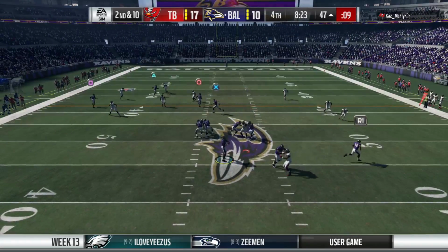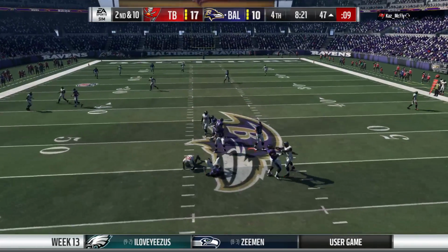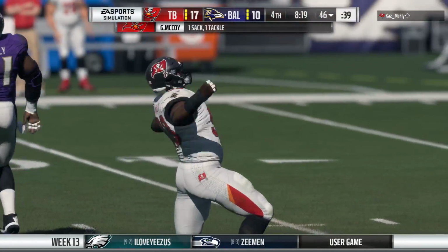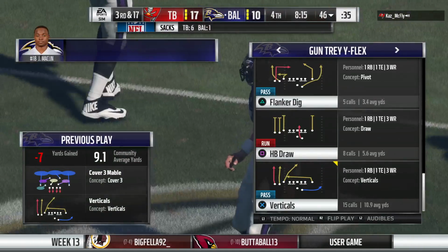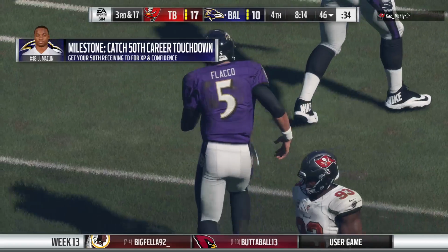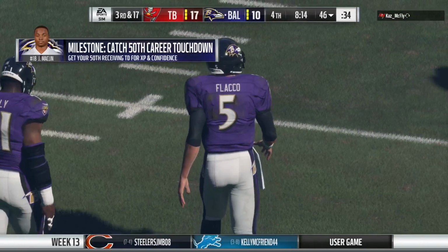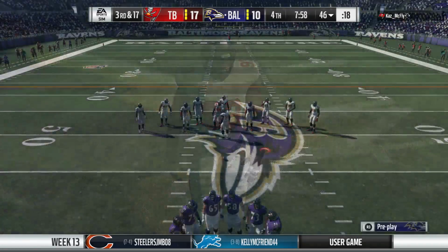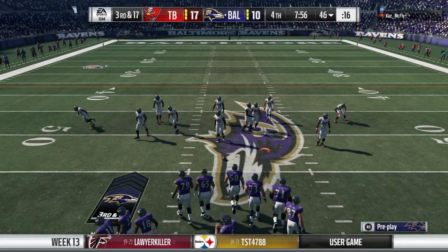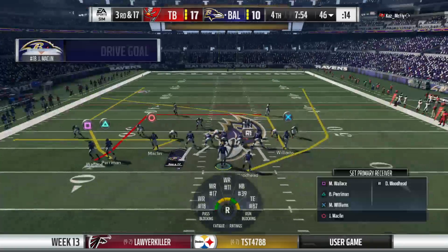From the gun, Flacco. And he's going to be swallowed up. Sacked back at the 45-yard line. Gerald McCoy in there to record another sack. Their 6th of the afternoon. Flacco and the Ravens now, after the sack, need something good here on 3rd and long.